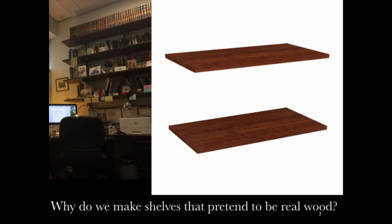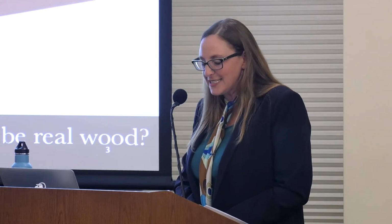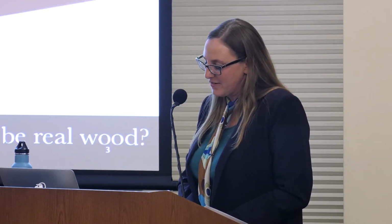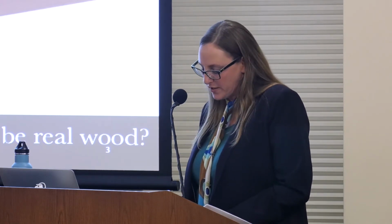The key question here is to think of a material, such as laminate wood, that is meant to give the impression of being something else. The question is, why do we use these materials in our homes and workspaces? I assume that these shelves were less expensive for my university than real wood, but what function is the laminate itself serving? Or more precisely, if cost effectiveness is the function that their not being real wood is serving, what function is served by the shelves appearing to be wood?